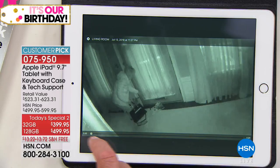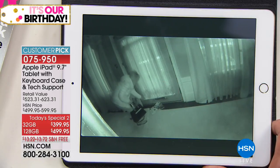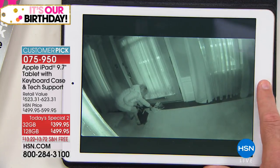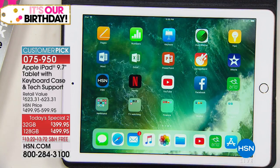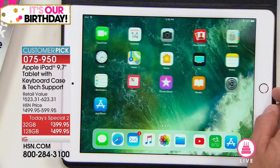I can see my mom letting out the dog, just like, there goes mom, she's picking up the mail and she's letting the dog out. But you see how quick and efficient this was? I mean, I'm checking the security, I'm watching TV, I'm paying my finances, I'm entertained, sure, but at the end of the day, it's about really how we live our lives now.